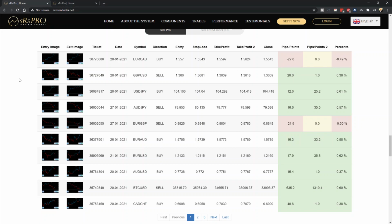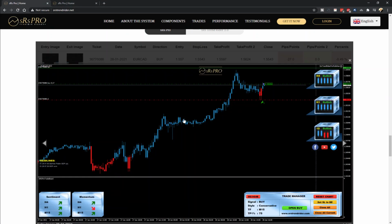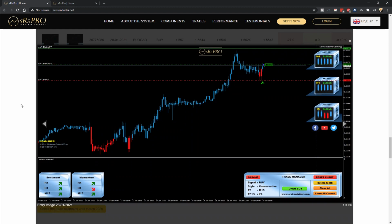So where can you check this performance? And most of all, the screenshots. The idea of this screenshot, guys, is not to just brag about how good a given strategy is or how bad it is. The idea here is to understand why we're trading the given setups, right?